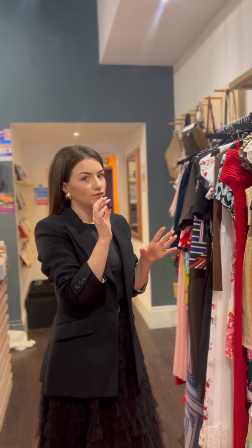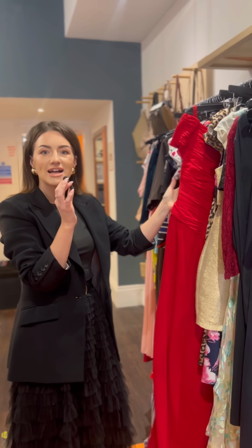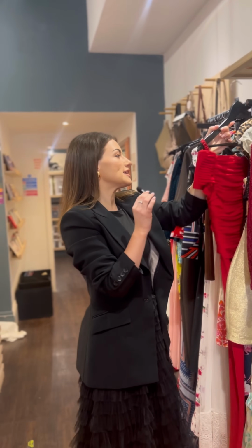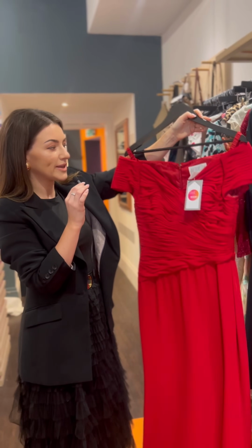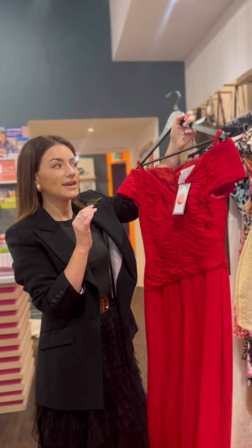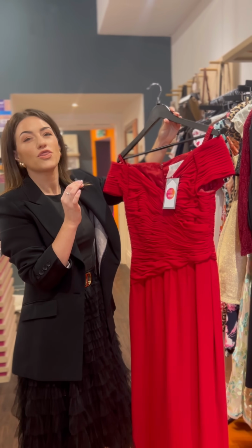Something else that I like to feel for when I'm looking particularly for occasion wear or tops is if something has boning in it, because generally I find that it's the higher end brands or the brands that make their items with a bit more quality in mind that think about things like the boning and structure of an item. This here I've spotted, it's in a size 12. It's a gorgeous off-the-shoulder sweetheart neckline party dress in this amazing red colour. And it's got boning in the bodice, which to me suggests that this is going to look more flattering. And it's also just been made with a little bit more thought in it.